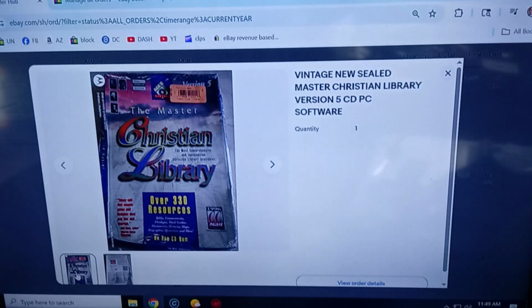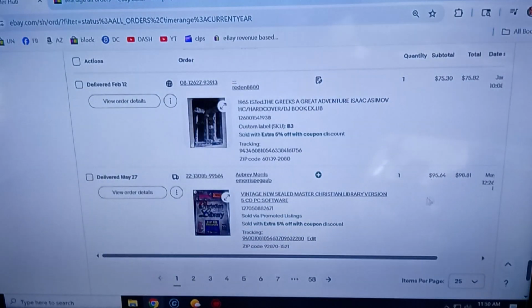But either way, I got this from going through basically three big, massive boxes of media, and the average cost of what I got was maybe $1, a little less. There's a whole couple of sourcing videos in there in regards to that entire experience. And that was $95.